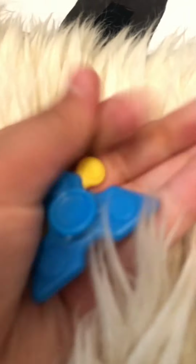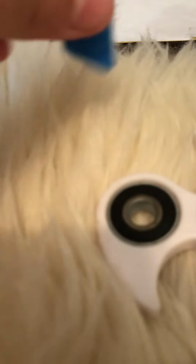Okay, now time for my fidget spinners. Okay, I love when you rub these together to make, like, this sound. And they have great sound when they spin.